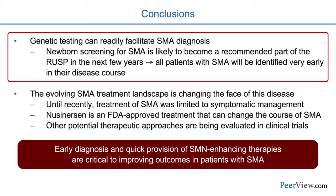We anticipate that following some of the individual states that have already started screening, that widespread or universal screening for newborns is very likely to occur within the next several years. It's also clear that there are a number of other potentially therapeutic approaches that are being evaluated and that we hope move in translation from the lab to clinical trials to see whether some combination of therapies or some individualized difference in therapy depending on the phenotype or the genotype of SMA will be appropriate in the future.